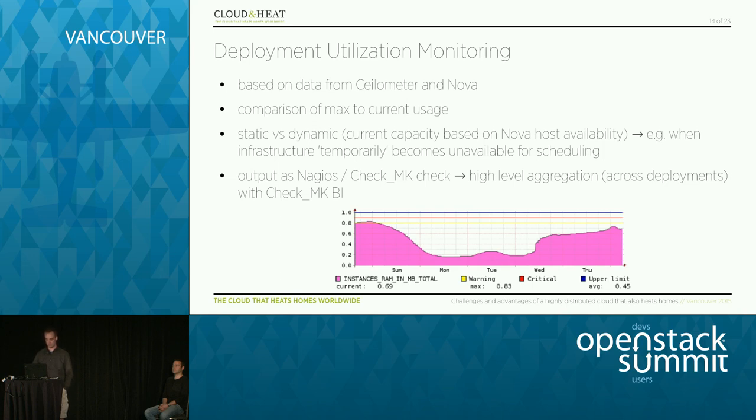And this whole check is outputted as a normal Nagios check line, a Check_MK check, which then of course we can use with the centralized monitoring I showed a few slides ago, and aggregate the overall state of how our deployments are utilized or not.